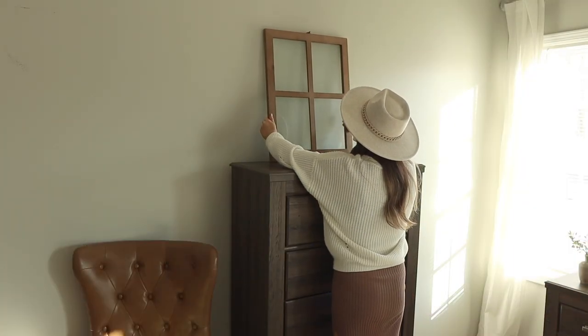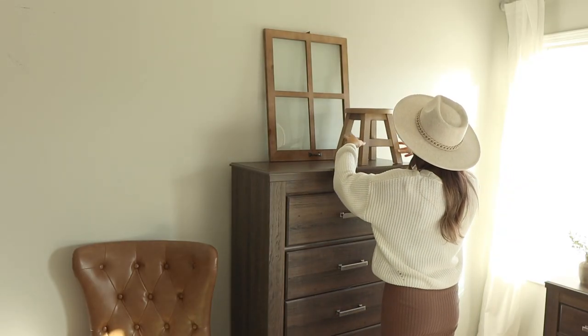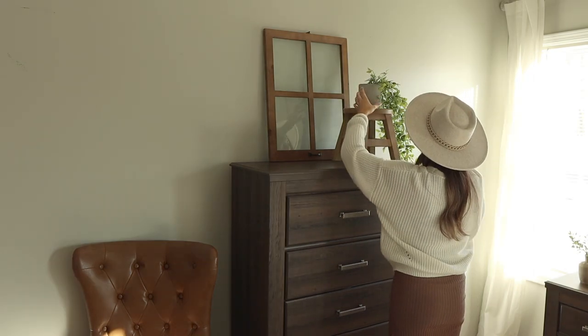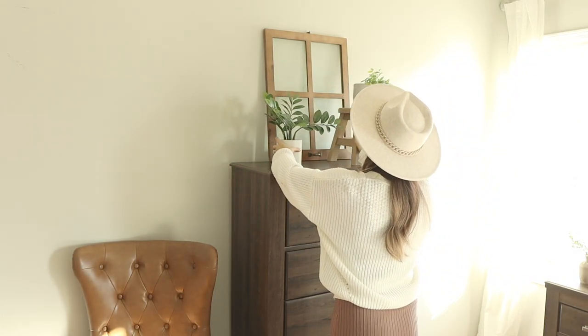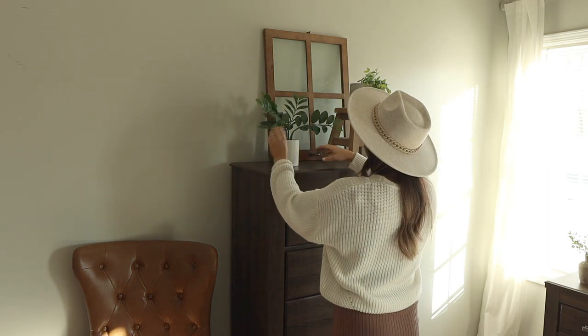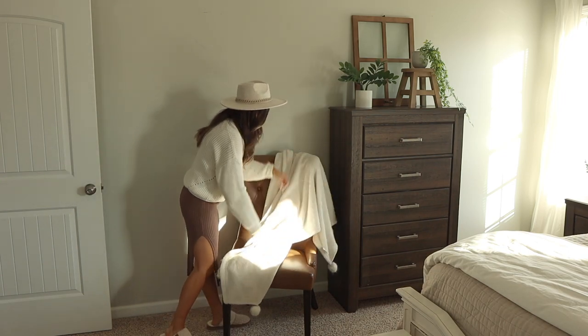So I'm going to start out by putting the window pane on the dresser, and then I'm going to layer the stool. I'm going to place one plant and kind of drape the greenery off of it, and then I'm going to place the other one on the other side. So this is just one idea. You could also add a picture frame to layer it even more if you would like, but that is just how I'm cozying up the space.